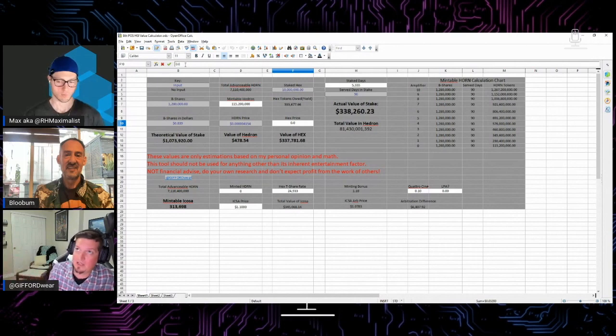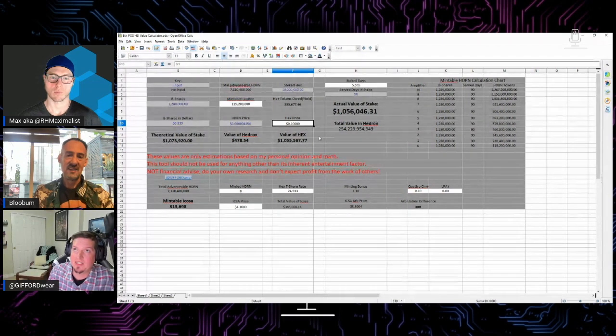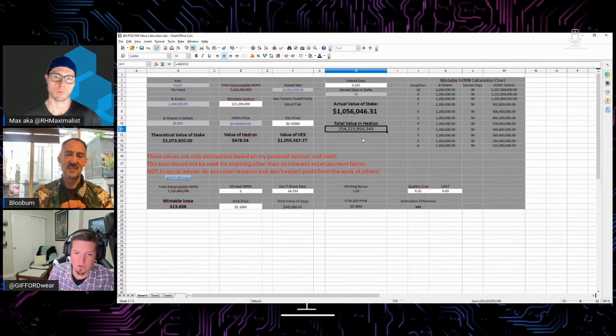Now let's watch that value. Total value in Hedron right now, it's 81 billion. Let's throw the hex price at 10 cents. There you go. So now, if the hex price is 10 cents and the Hedron price is the same as it is today, now you're looking at 254 billion Hedron that will be needed in order to reach fair market value for that HSI. You see how that jumped up there? Are you following that, Max?